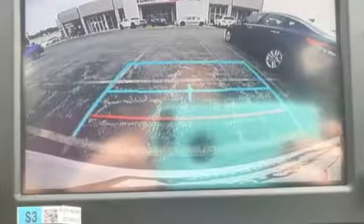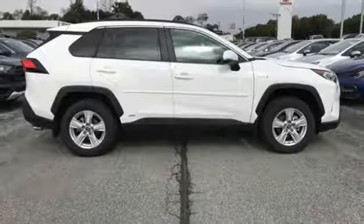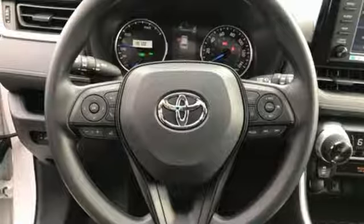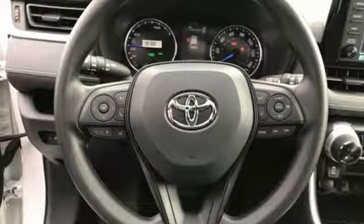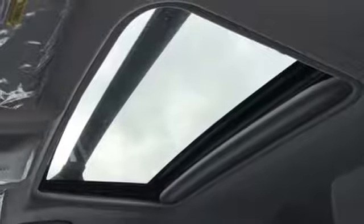control, Wi-Fi hotspot, manual tilting steering column, inline four-cylinder engine, power sliding and tilting sunroof, electronic shift on the fly, and power heated mirrors. Comfortable, convenient, quality.